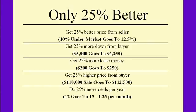Let's say you get 25% higher price from your buyer. Instead of getting $110,000, your price goes up to $112,500. Not that much more. And you do 25% more deals a year. So instead of doing 12 a year, you go up to 15 deals a year. Now this is very realistic to think that you can get just 25% better.